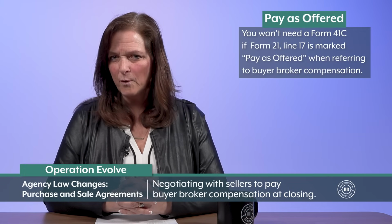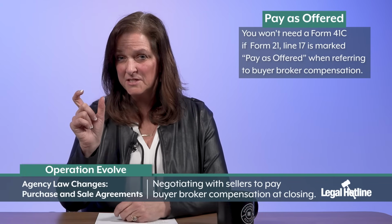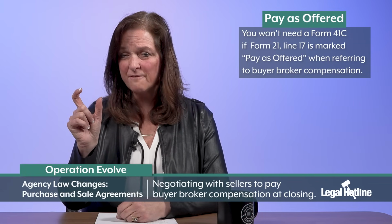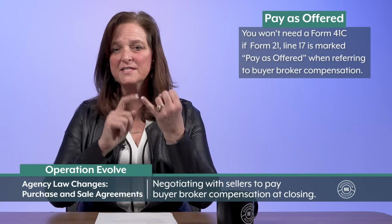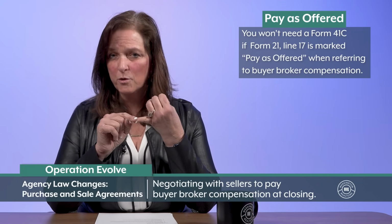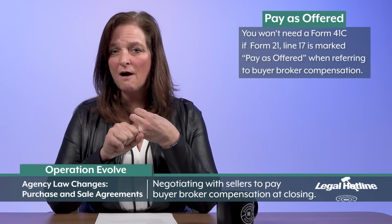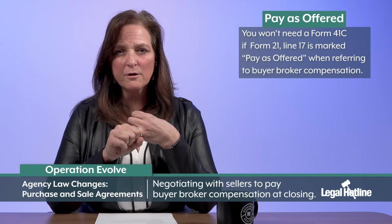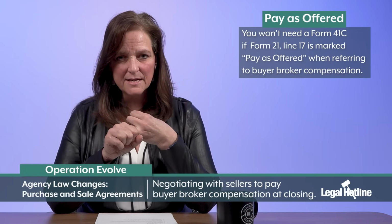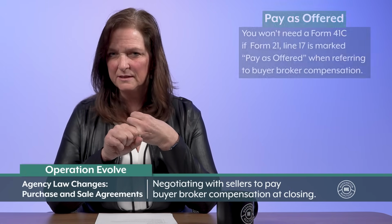When won't you need Form 41C? You will not need a Form 41C, or said differently, on Form 21, line 17, you'll disclose the amount of compensation seller has offered, and you will mark the box Pay as Offered anytime the seller has offered the amount of compensation that buyer broker is due, anytime the seller has offered more compensation than is owing to buyer broker, but buyer and buyer broker have agreed in advance that any extra offered by the seller will also be payable to the listing firm.